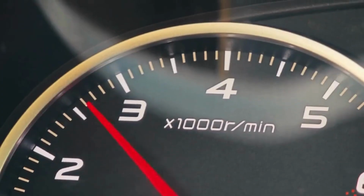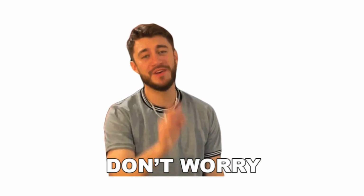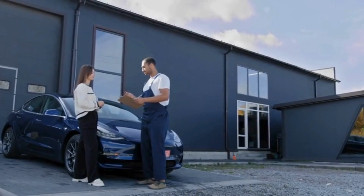If you've ever noticed your engine revving up and down while idling, it can be frustrating and a little worrisome. But don't panic just yet. Today we're breaking down the common causes of this issue and some easy DIY fixes you can try at home.